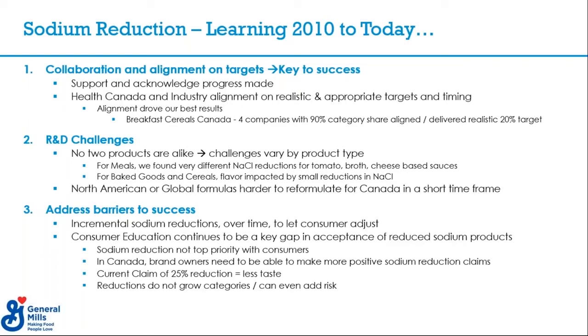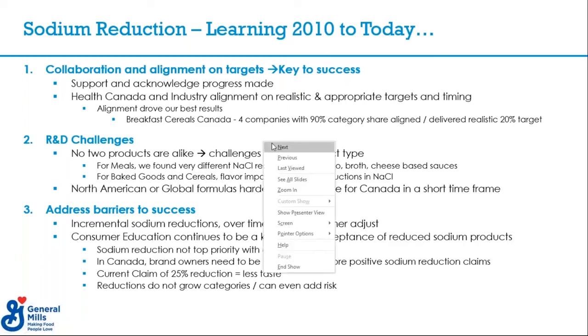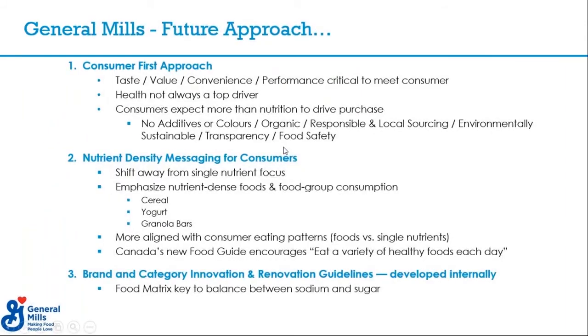So continuing to work together and finding ways to educate the consumer, finding ways that the food industry can bring the consumer along, can showcase the efforts being done that are also compliant within the regulatory environment. And then just to mention the future approach here at General Mills from a nutrition standpoint.